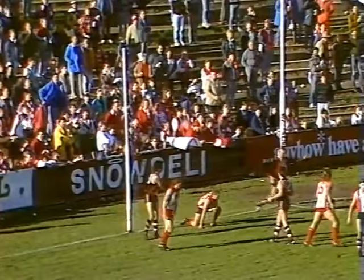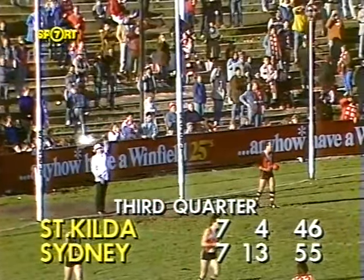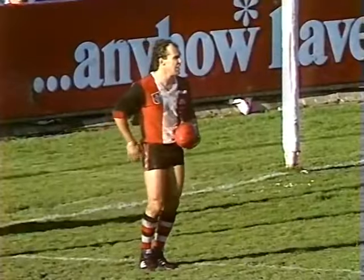Williams from right half forward. He's gone for a pass. Coleman in front. Stevie right in the goal square. Can't quite control it. And it's through for one behind. So a point to Sydney, taking their total to 7-13. They lead St Kilda 7-4 with 18 minutes remaining in the quarter.